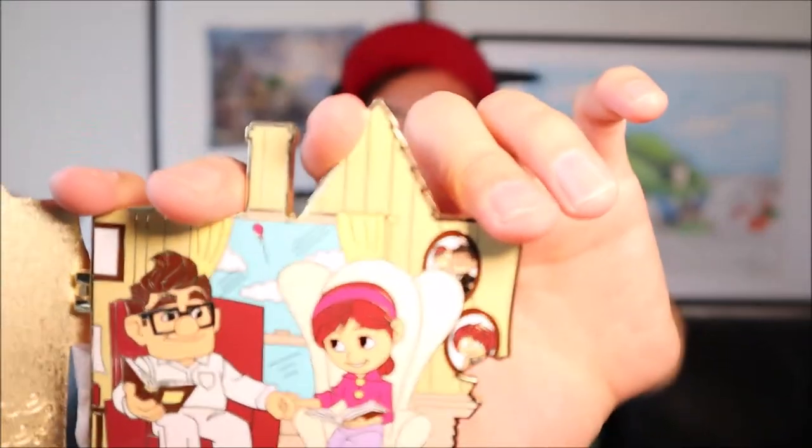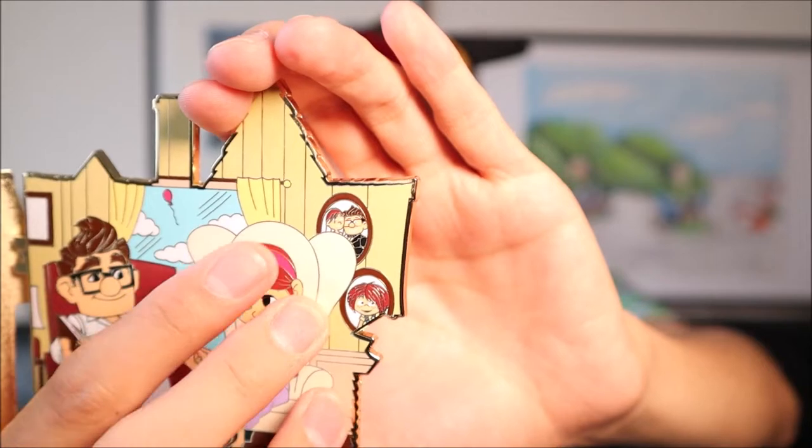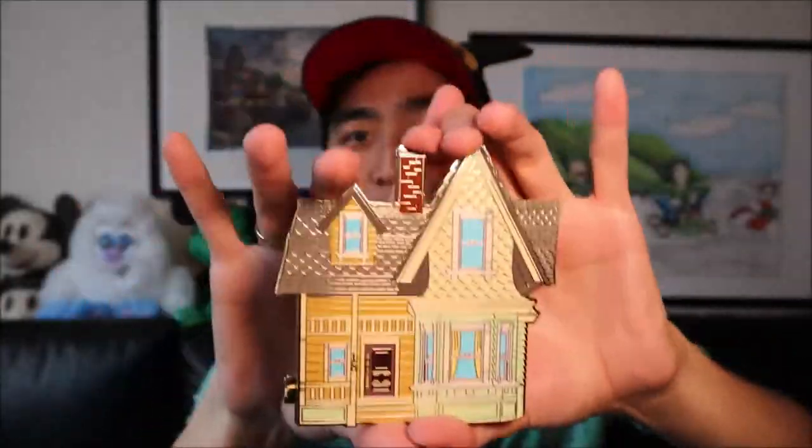It looks like right after their wedding and they're, nope, not right after their wedding, but they're just chilling in the living room. How awesome is that? I love the detail in this pin. And look at that, you even have pictures of kid Ellie, and their wedding picture right there. And you have a little balloon floating off from their window. Very, very cool pin. I'm not an UP collector, but I am a jumbo pin collector. So definitely very cool to get this pin, even though I'm not as into it as some other people are, but definitely very excited to have it.